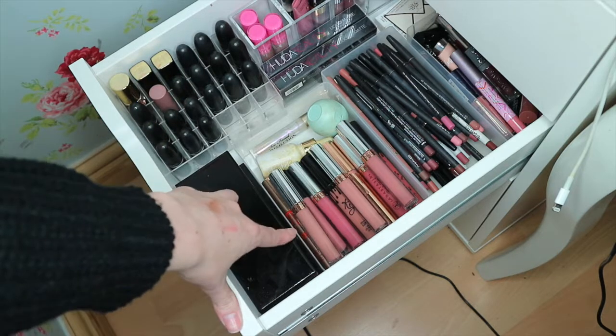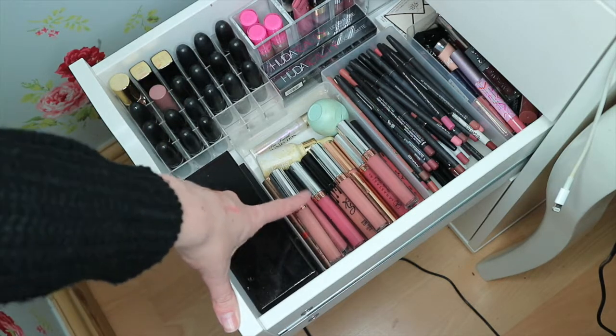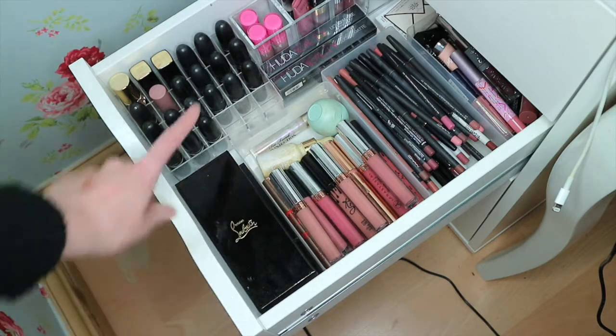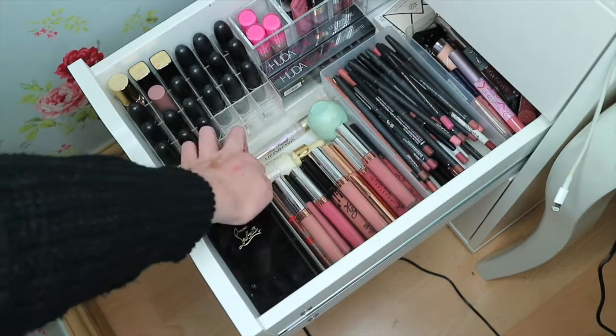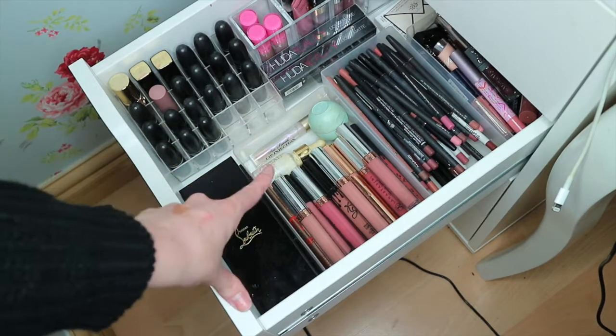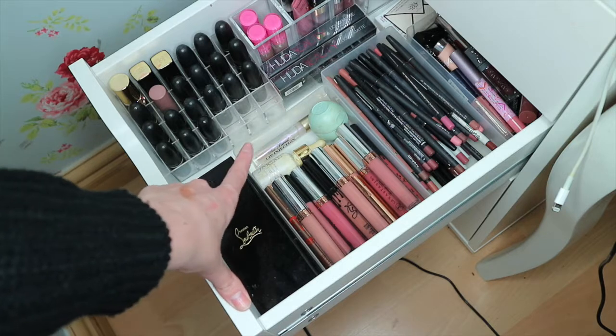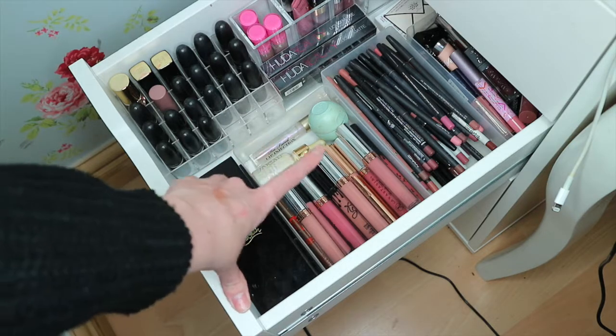So in this pot here I keep all my Anastasia liquid lipsticks and all my Kylie liquid lipsticks because these are my favourite ones. And also I have the Farsali Rose Gold Elixir, which is amazing, but the bottle is ruined. I don't know why. The Too Faced lip injection is really good, but it really hurts.